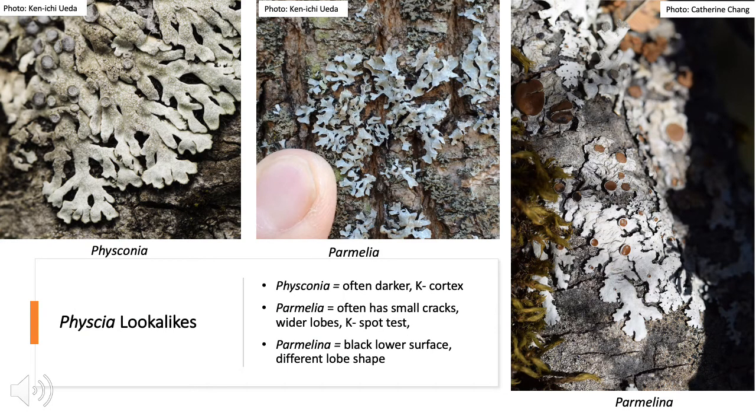All right, lookalikes. So the main lookalike genus is probably Physconia, which is doubly confusing because their names are similar. Physconias are often darker in color or are recognizable in other ways. Physcias do turn yellow with a KOH spot test, while Physconia does not. But just know that if you're trying to identify a possible Physcia, you can flip a few pages over in your book and also check out Physconia.